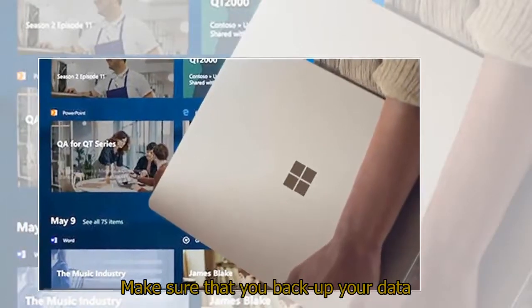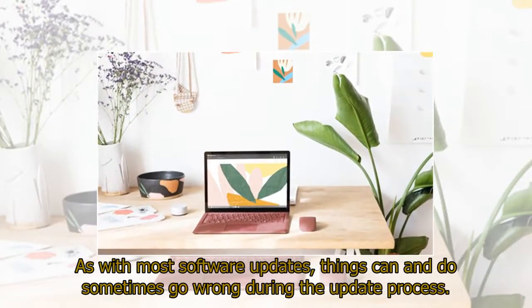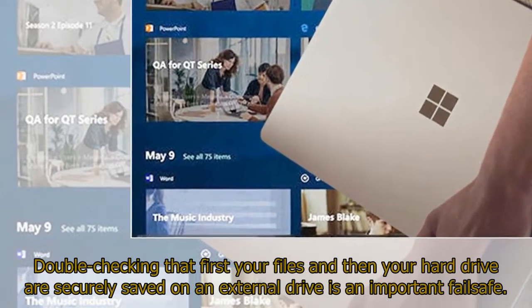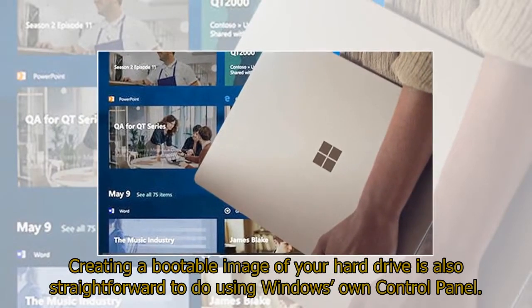Make sure that you back up your data. As with most software updates, things can and do sometimes go wrong during the update process. Double-checking that first your files and then your hard drive are securely saved on an external drive is an important failsafe. Creating a bootable image of your hard drive is also straightforward to do using Windows' own control panel.